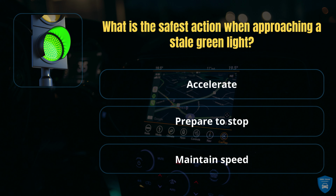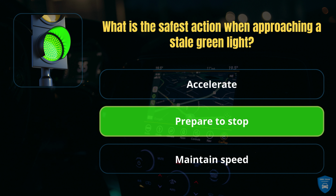Question number 14. What is the safest action when approaching a stale green light? Option A, accelerate. Option B, prepare to stop. Option C, maintain speed. The correct answer is B, stale greens may change unexpectedly.